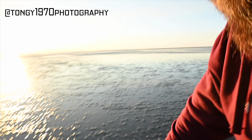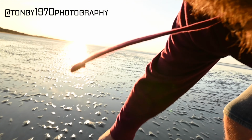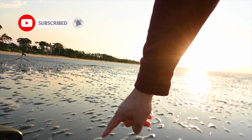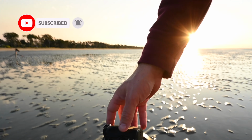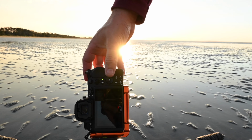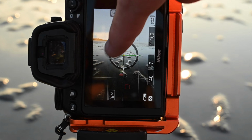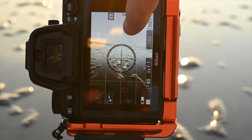So let me tell you what I've done under Tongi's expert tutelage. We're looking for leading lines in these raised areas, you see. So what I've done is I've found myself some leading lines, and watch what happens when you put it on ultra wide. You see, these lines on either side lead in.